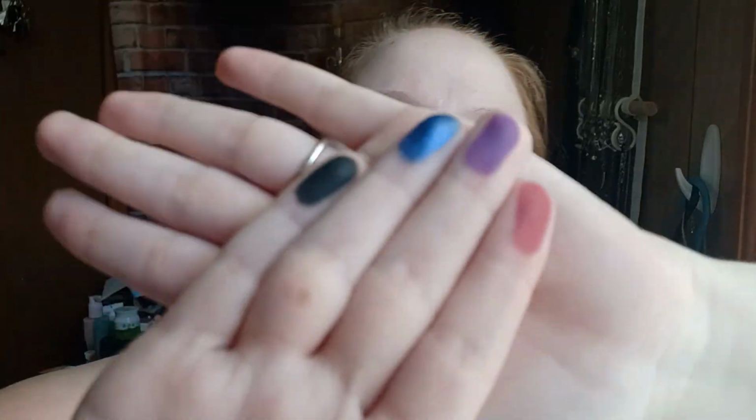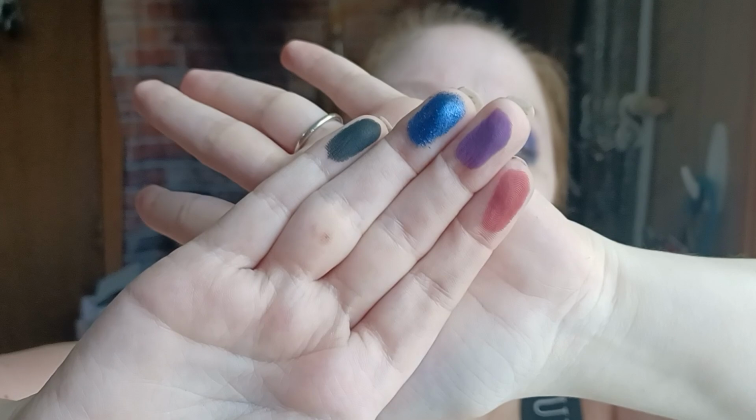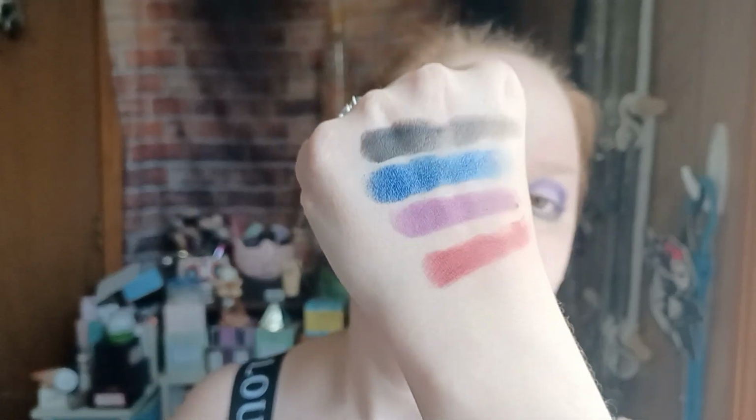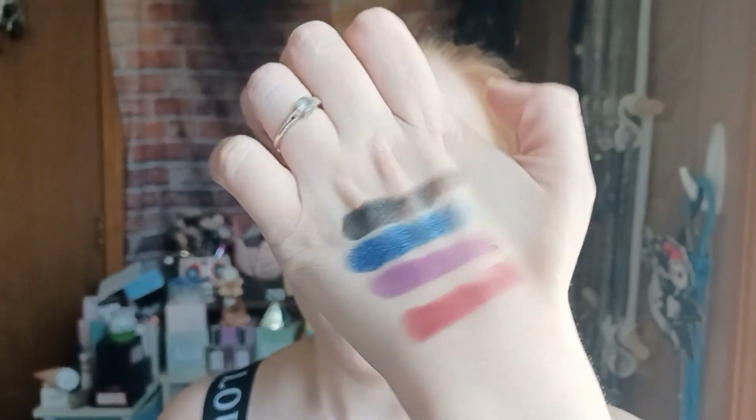Now I'm going to swatch a few of these other shades. Let's swatch Toby, Underground, Sardidimus, and Masquerade. Ooh, Masquerade is a black. Oh dear. So we are going to, these are so stunning, like absolutely incredible pigmentation. So smooth.